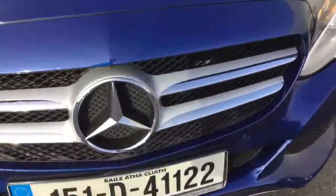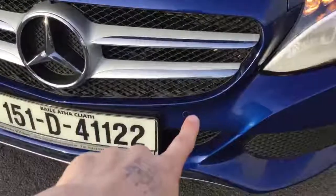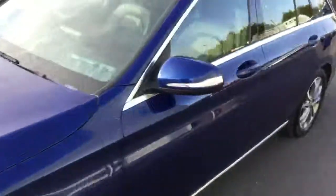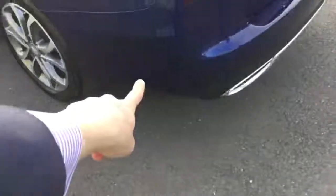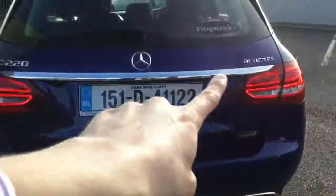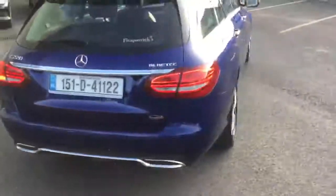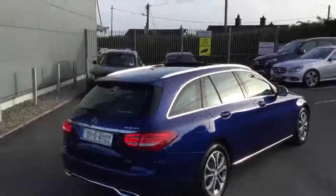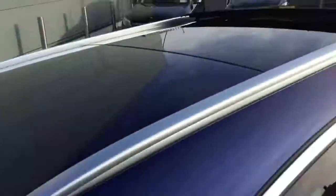That section down along the bottom of the bumper is quite nice looking as well, and moving around, the Parktronic functions make noise as you're encountering objects. Similarly, down along through the back, you've got the same functionality on that Parktronic, and again more chrome along here, complemented with the boot lid, and just staying congruent overall with how the car looks, including these really nice, what look like brushed aluminium, which they are, roof rails up top.